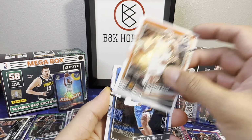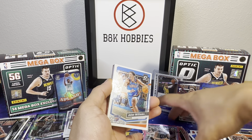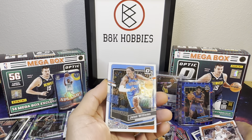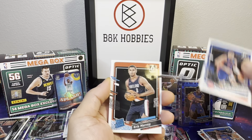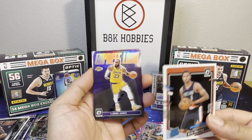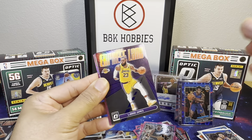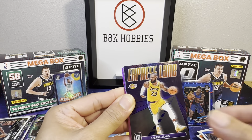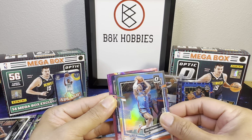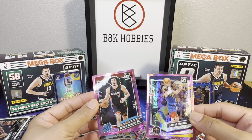All right, Bradley Beal. Sorry about these cards, they're starting to pile up and they're slippery, starting to topple. Jalen Williams, Cade Cunningham, Chris Murray, and got Express Lane, Lolo LeBron. Lolo LeBron, wow, these ones have a lot of parallels. What's our holo? SGA, Jamal Murray, and rated rookie JJJ, Jaime Jaquez Jr.